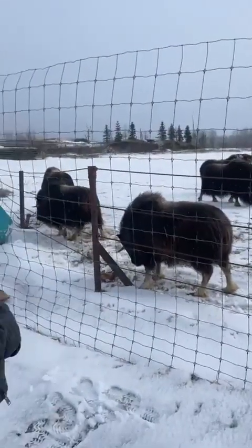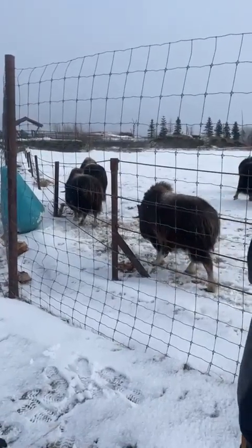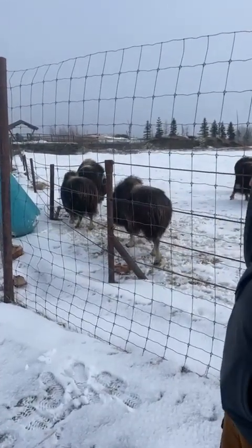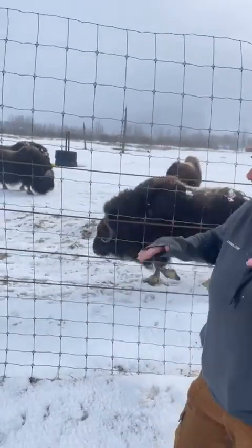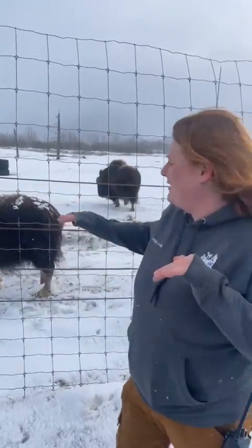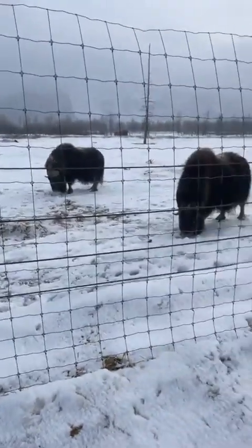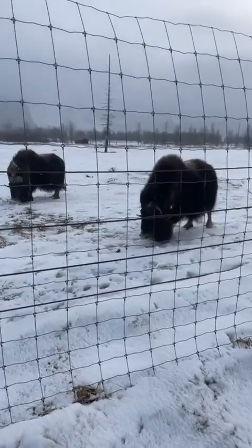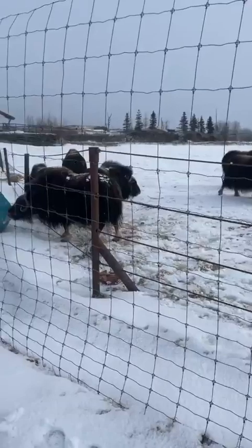Yeah. So if we crouch down, I mean, you and I are definitely predators. We've got our eyes on the front of our heads instead of on the side. So when we crouch down, we get to that predator level. That's one reason we stay standing and above their eye line. Look at all of these amazing muskox coming up. We've got Susitna right here.